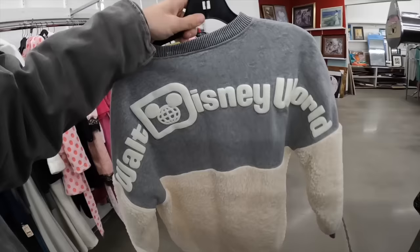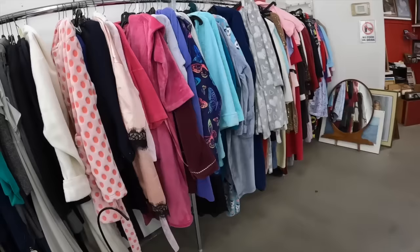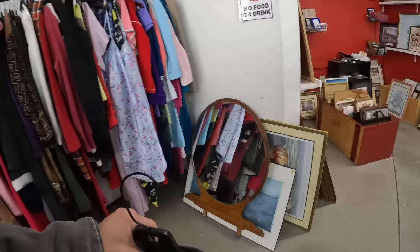It's got a nice bubble print. I call it bubble print. I don't know what the actual term is. It's elevated. It looks really nice. Someone who loves Walt Disney World and wears an extra small. There you go. Have at it.